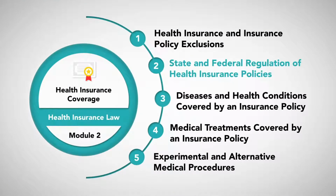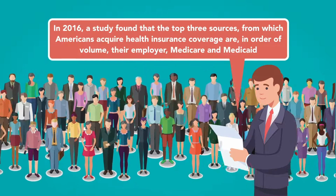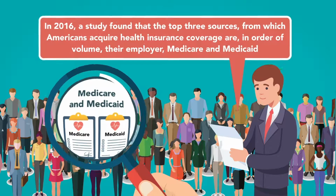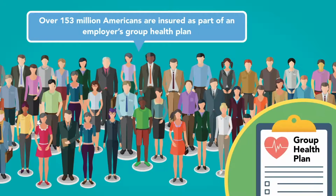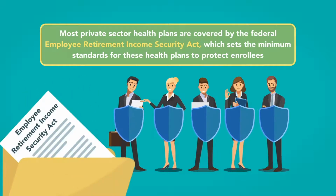State and federal regulation of health insurance policies. In 2016, a study found that the top 3 sources from which Americans acquire health insurance coverage are, in order of volume, their employer, Medicare, and Medicaid. Over 153 million Americans are insured as part of an employer's group health plan. Most private sector health plans are covered by the federal Employee Retirement Income Security Act, which sets the minimum standards for these health plans to protect enrollees.